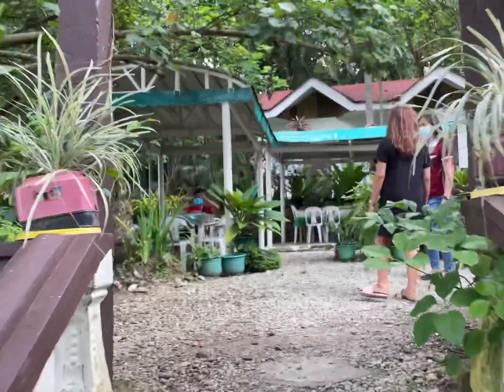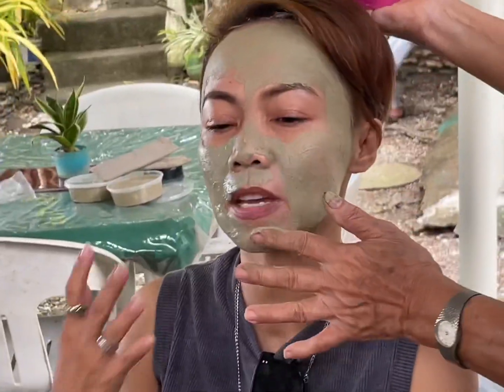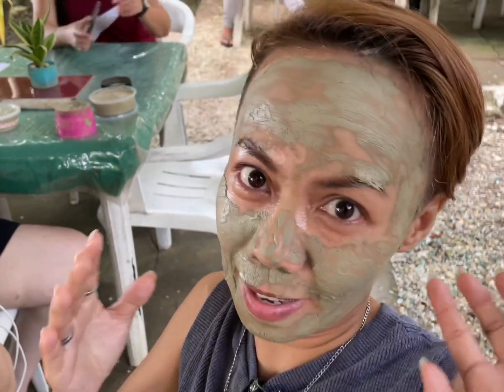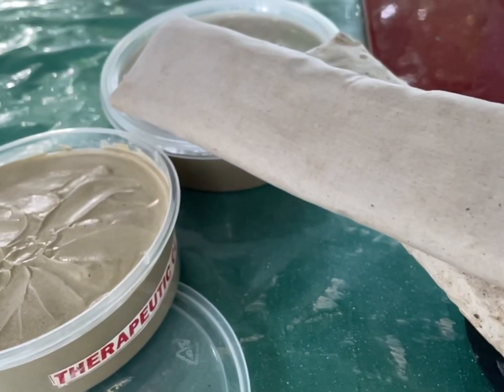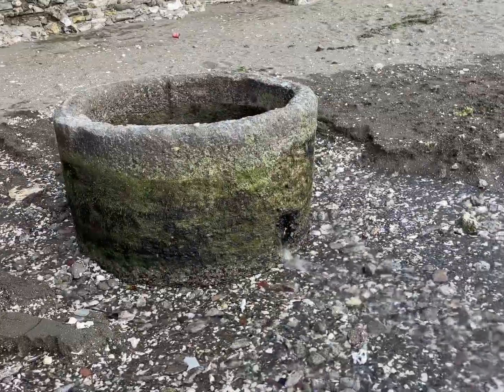So guys, we're now here in Malbago Beach and Wellness Resort, and we're going to check out the therapeutic clay that they're selling here. It was very therapeutic, especially for acne prone skin, oily skin, it can treat as well. So dark spots, so you need it guys. Super cooling effect on the skin. Those are actually freshwater wells. Wow, look at that. You can drink this, right?